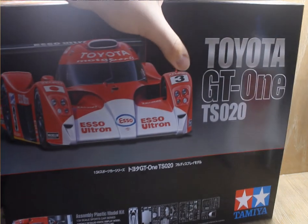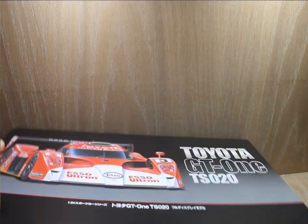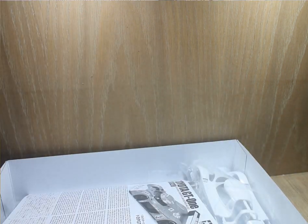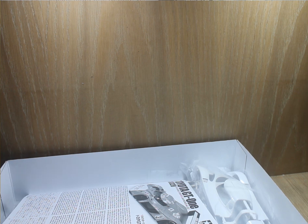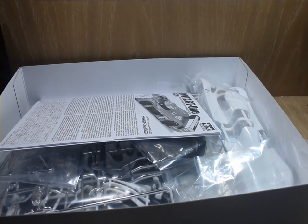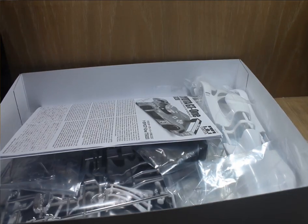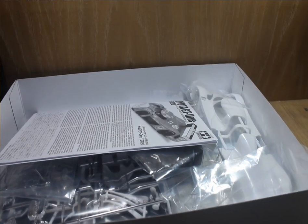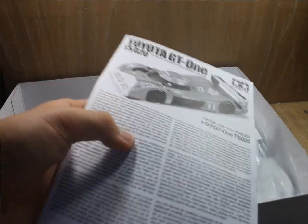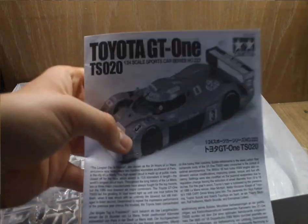But today we finally have a video, and it's this beautiful Toyota TS-020 GT-1 from Tamiya, used in the 1998, I'm pretty sure, WEC season. And it's a beautiful car if you look at it. The colours are classic red white Toyota. Obviously you can think of that as Marlboro also, but it's not. But that's what I think when I think red and white race car.